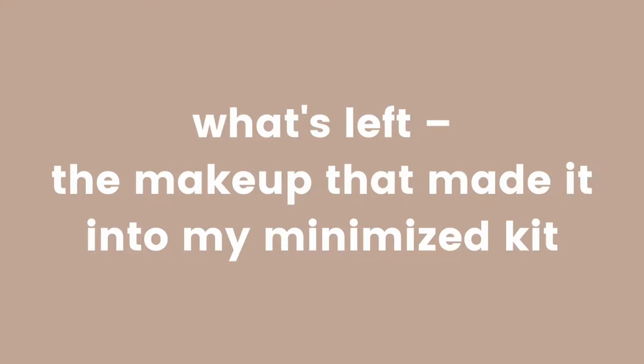Okay, now on to the makeup that has made it into my makeup kit. So the first product is my Pure Cosmetics 4-in-1 Love Your Selfie foundation. I love this foundation because it matches my skin tone really well. They actually have something like 100 different colors of this foundation, so it's super inclusive.